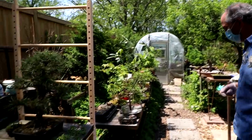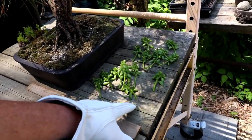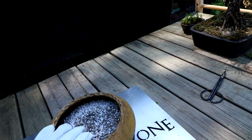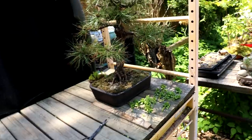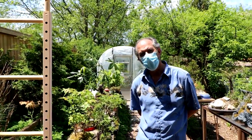I gave some to Nigel. Very nice, thank you. That'll be awesome. Well, you should let the cut points dry out a bit, so I'm going to put it in this dry soil and not water it for maybe a week or so. And that should work quite well. We'll see anyway. So thanks, Ross. You're welcome. Hope it works out.